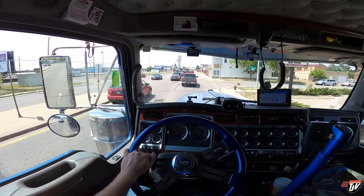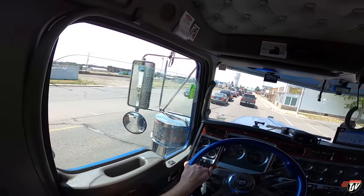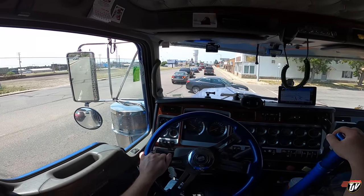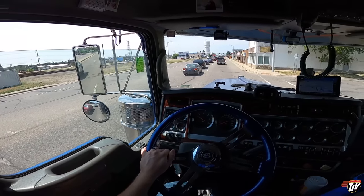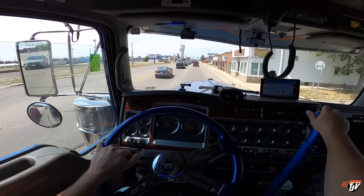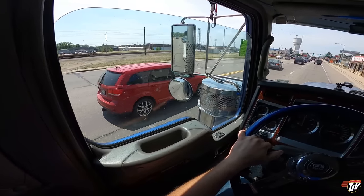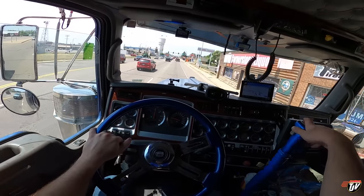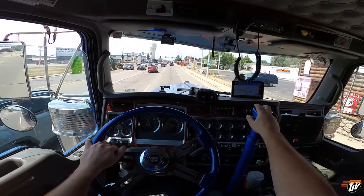Aye. Oh, that was close to that car. Dude, man. I'm gonna stop here and let that car pass. Let that car through. Could be a family in that SUV, man. You just about hit them. Yeah, there's a car seat in the back. Crying out loud, people. Smarten up.